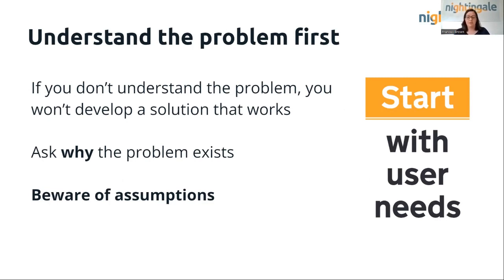I've used a little picture here that's from GDS, if anyone's familiar with it, the Government Digital Service, the first principle of which is start with user needs. So everything that the Government Digital Service is involved with, developing the new passport service, developing recycling systems for companies, always starts with user needs. What do people need in this situation? You need to ask why the problem exists, what's going on here, what are the complexities of this situation, and beware of assumptions.